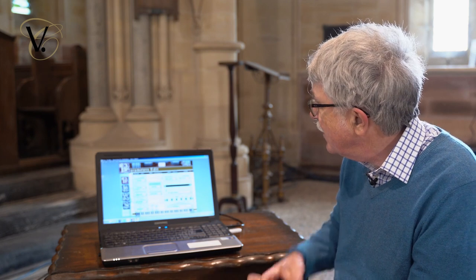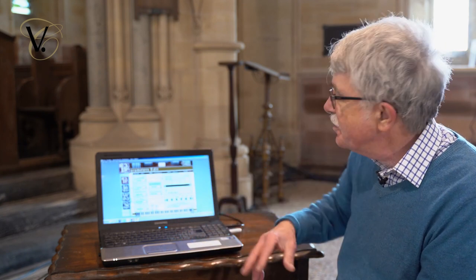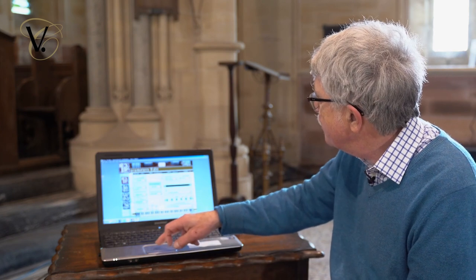Now, for many manufacturers, if that was at all possible, it would be something that would have to be devised in the factory when the instrument is made. With a Viscount instrument, the voicer is free to manage this in the building at the point of installation.